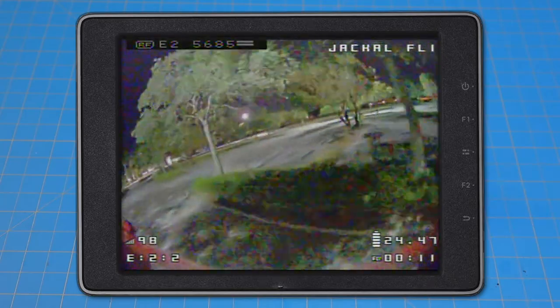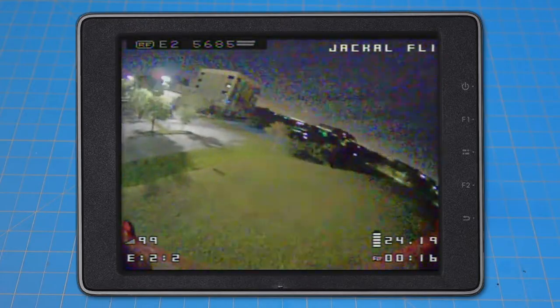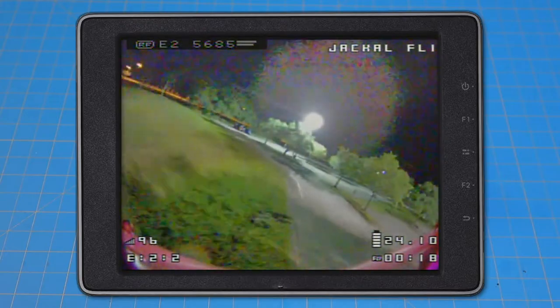All right, so let's check out the nighttime. Right off the bat, the first thing is it's definitely bright enough to fly at night. Yeah, the low light sensitivity is definitely there.